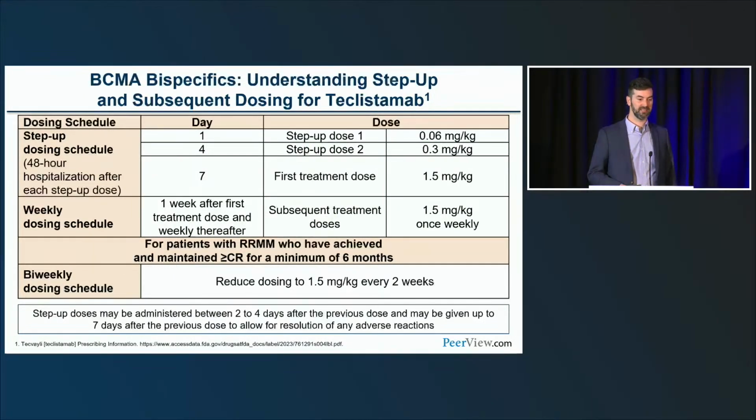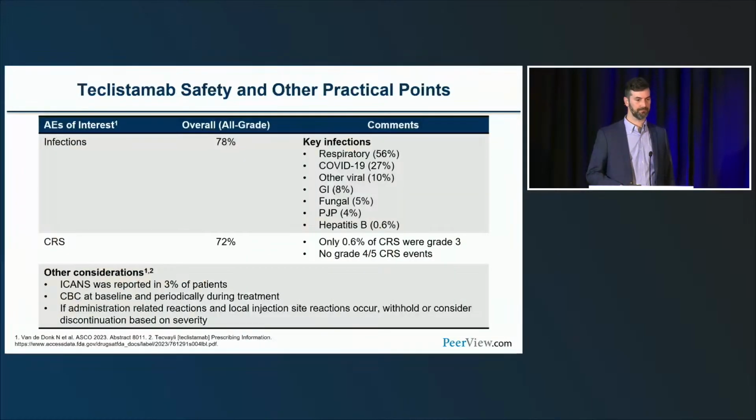And then more recently, the FDA approved biweekly dosing for teclistamab. So patients that have a complete remission after a minimum of 6 months, those patients can transition from once weekly dosing to biweekly dosing, and that's really great for patients. They only have to come in half as often. So save some trips to the infusion center.